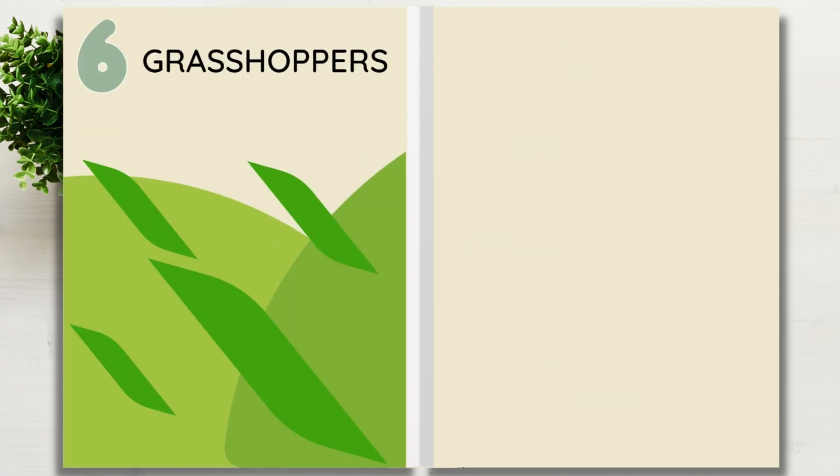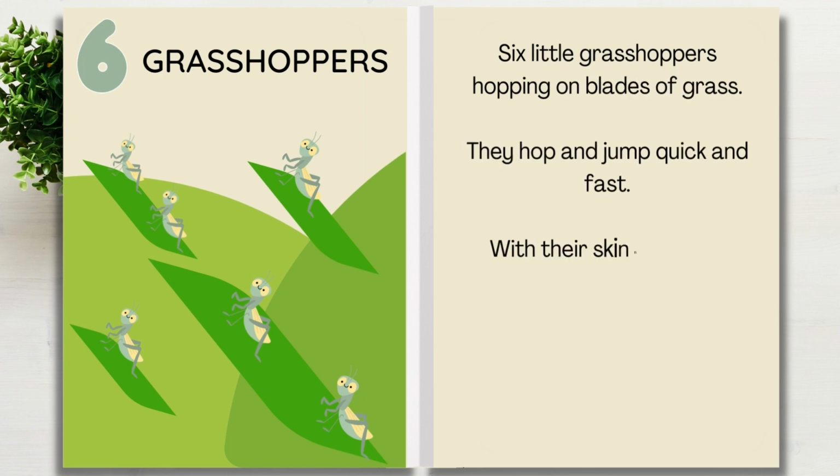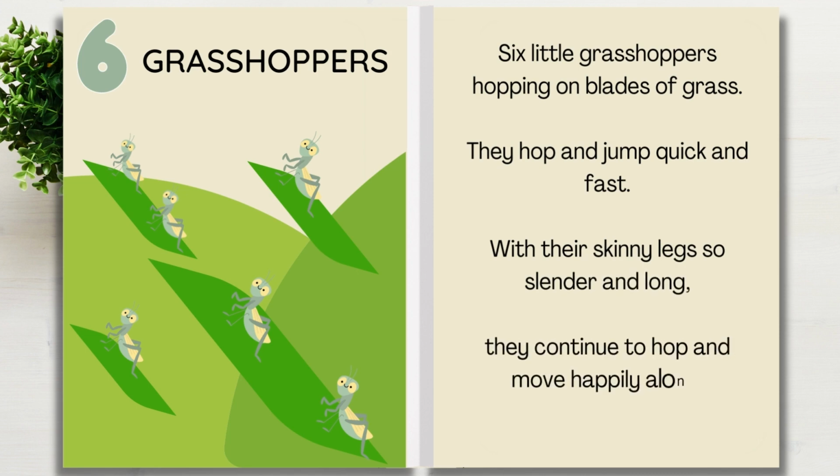Let's count six grasshoppers. 1, 2, 3, 4, 5, 6. Six little grasshoppers hopping on blades of grass. They hop and jump quick and fast, with their skinny legs so slender and long. They continue to hop and move happily along.